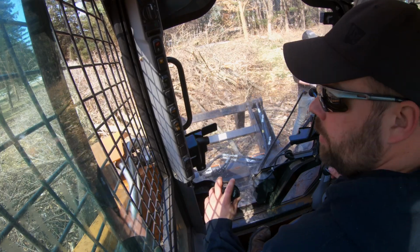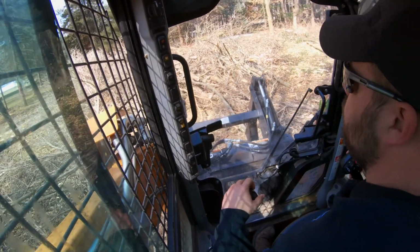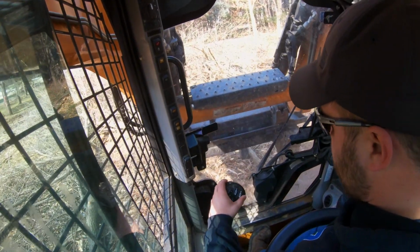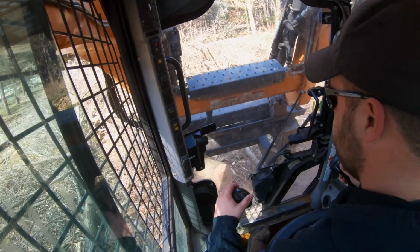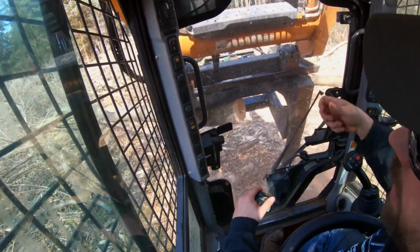Watch that branch there where he was walking. Gotta be careful. It's not about being in a rush, but being efficient. Kind of just trap that on an angle so I can drag that out.